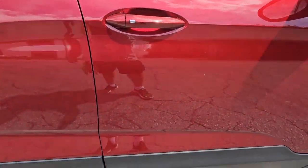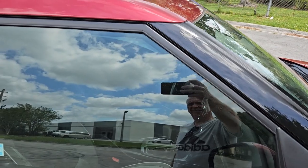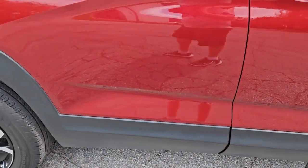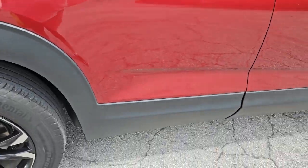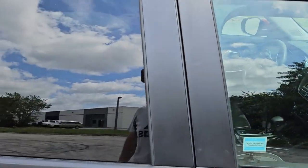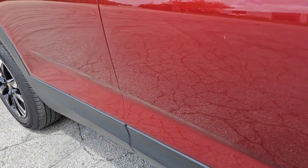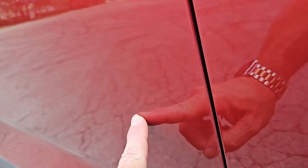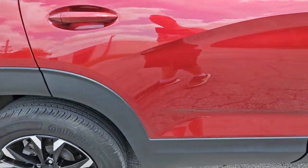Passenger side door in the front looks amazing, clean throughout. Take a look at the rubber on there. Glass is in beautiful shape. Rear door on the passenger side, really nice condition. Moldings are in great shape, very nice. Does have a dent right here, a little long dent right there. Besides that, looks good. Overall in nice shape.